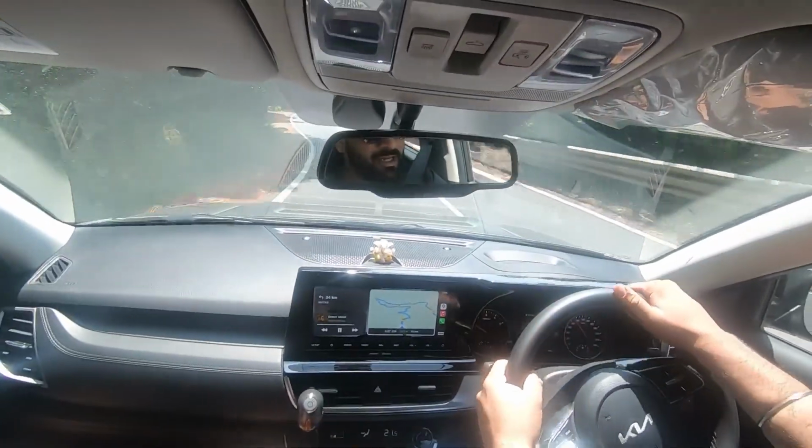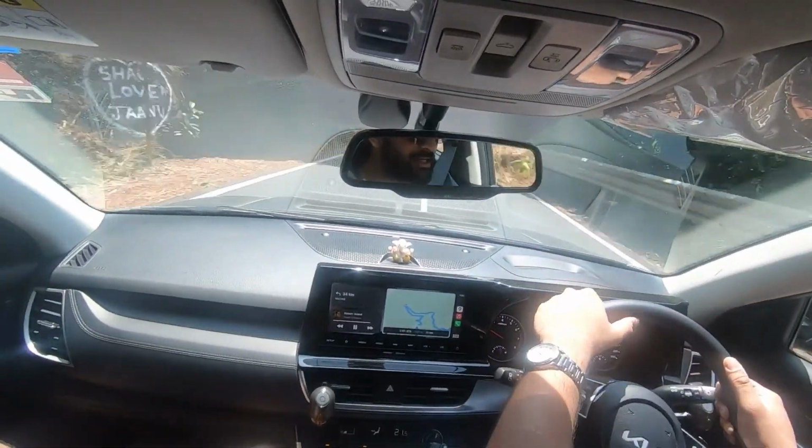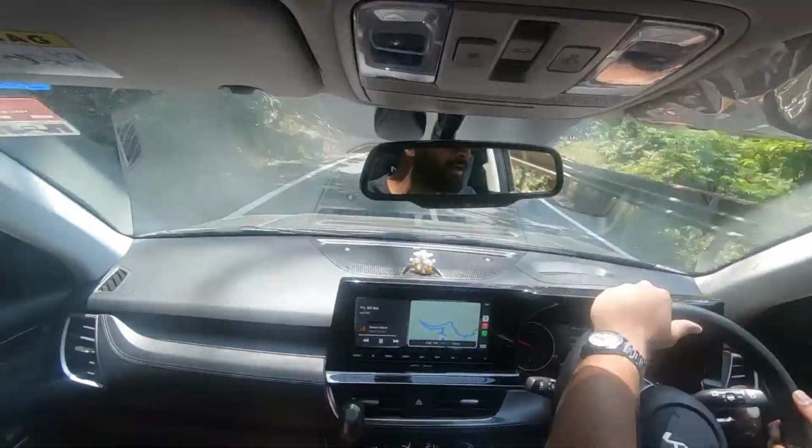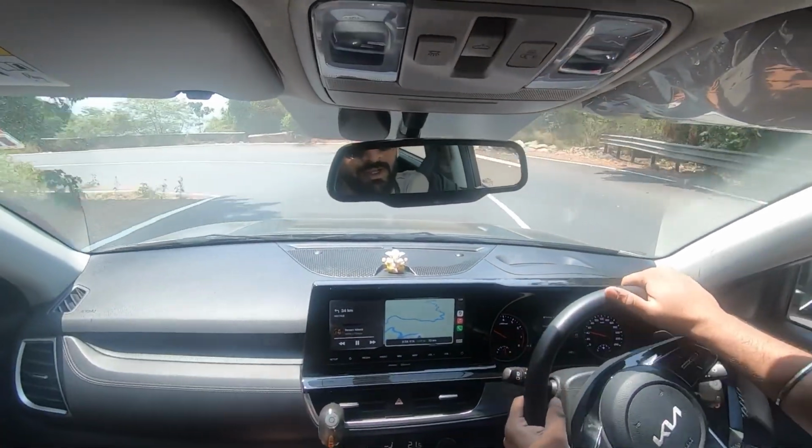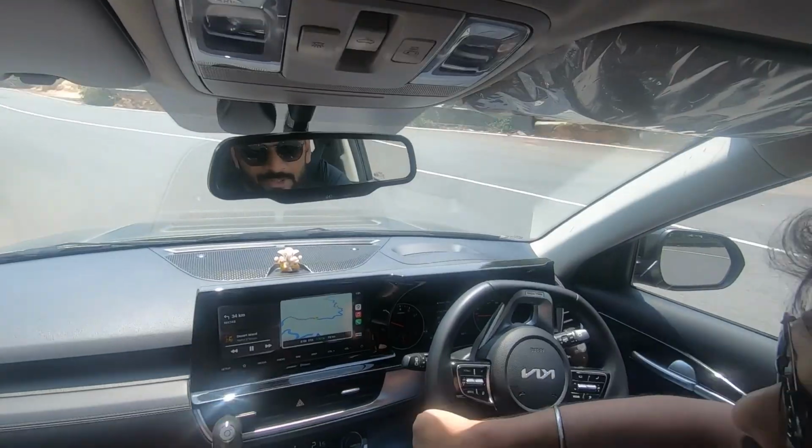It handles really, really well even with a full load, and the roads are definitely a lot of fun to drive on. So if you're able to see, this is just a lot of fun and a great road to drive on. So if you're ever coming to Goa, this is the best route to take.